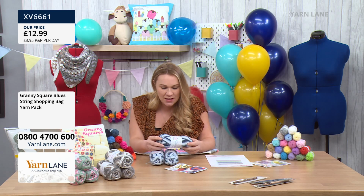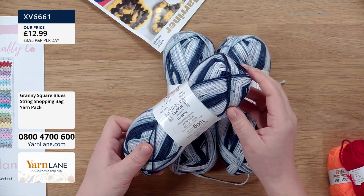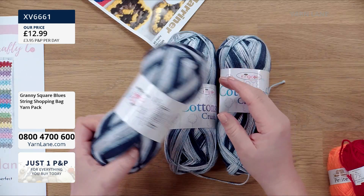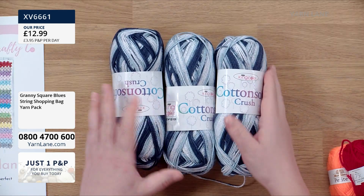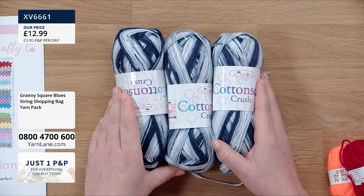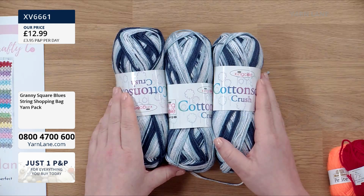So in each of these, you have 100 grams of your yarn. You get all three of these for £12.99. Now, we also have the more neutral colours.